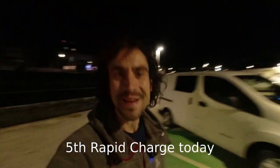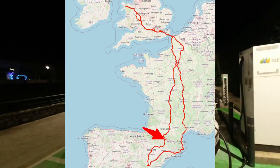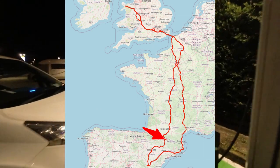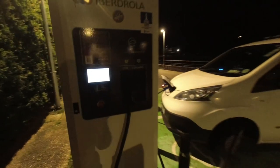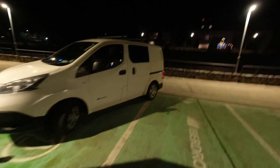Well, hey, we've made it. We're in Spain. This is the first rapid charge in Spain. Just crossed the border about 20 minutes ago and driven up into the mountains. Just activated this Iberdrola unit using my Octopus Electric Juice card, because I couldn't create an account on Iberdrola as I didn't have a Spanish phone number. But I wish it was daylight.